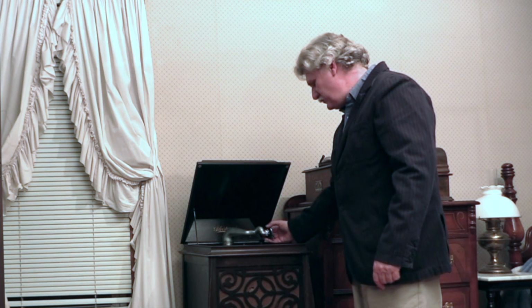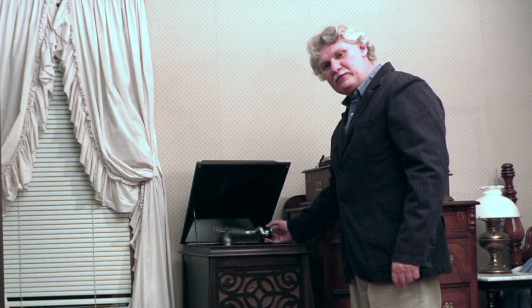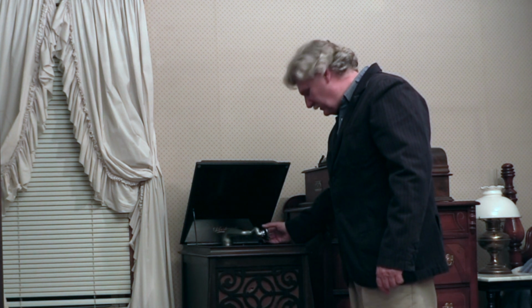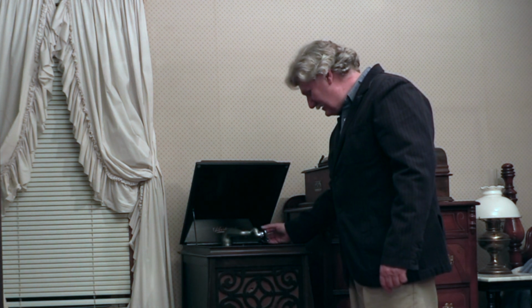We're going to listen to Wreck of the 97 by Git Tanner and the Skillet Lickers. And I think this record was recorded in 1926. They're one of my favorite fiddle bands. And so we'll listen to that.